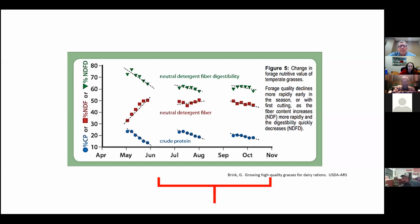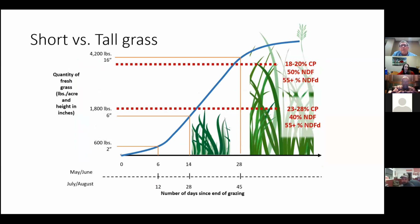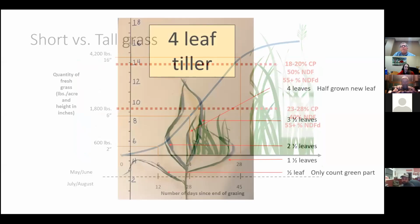So this is the time of year when we can really start to lengthen out our rest periods, allow that growth, allow those changes to happen in that plant. And really this is when we build strong root systems, resilience in our pastures, and we can use this same factor to help control parasites in our small ruminants. So again, recognizing that a little bit longer rest period is going to change the quality of that grass, we can start to manipulate that.